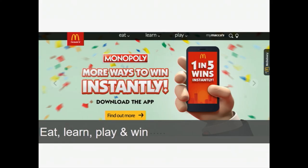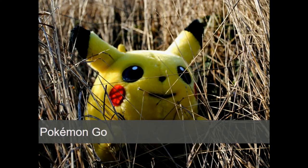I'm not quite sure about the slogan, eat, learn and play, and what's the connection between eating and playing and learning, but perhaps McDonald's is onto something. Gamification in action. Another quick show of hands, and this is changing gears now, we'll get to Moodle very soon.